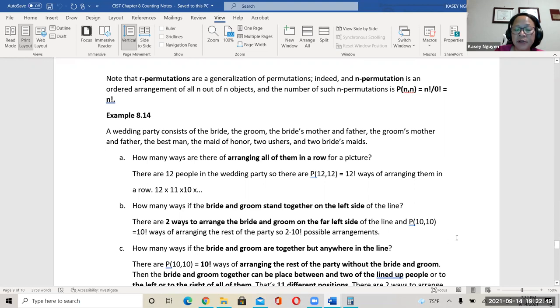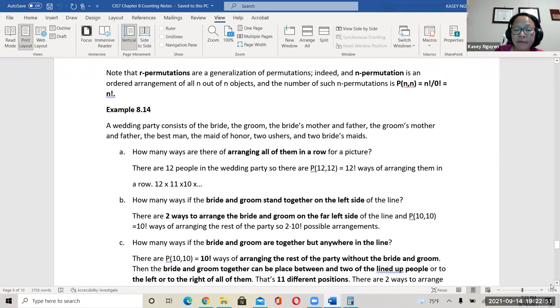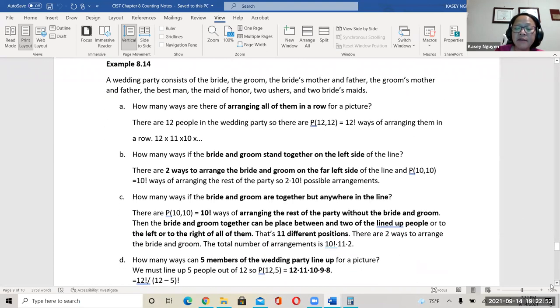And then we would do the bride and the groom are together, but anywhere in the line. So we still would have 10 factorial. Then we would have the 11 position because now we're adding either the bride or the groom anywhere. And then we will multiply it by two because there is a bride and a groom.